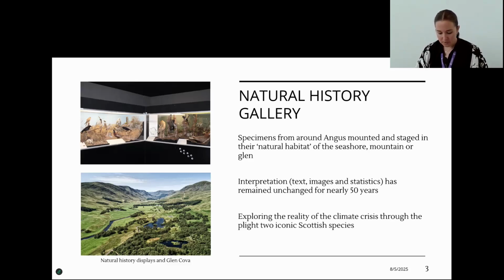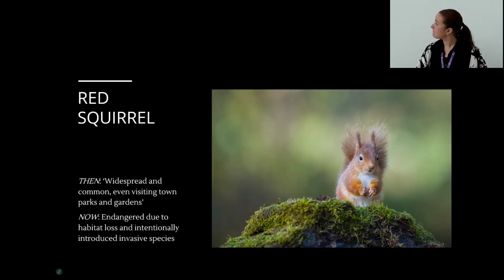Since then, migratory bird populations have declined and hedgehogs no longer frolic in gardens, but what is most poignant is the stark and saddening difference in the life of two iconic Scottish species. First up is the red squirrel, which is described in the museum as widespread and common, even visiting town parks and gardens. Today, this species is endangered, only inhabiting remote locations in Scotland and northern England.